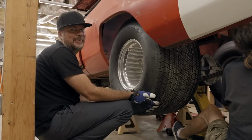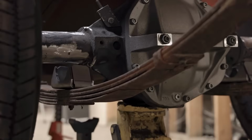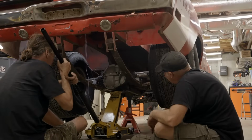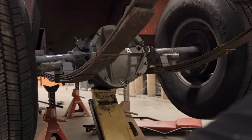I don't even care if it's not fast. It just looks cool. Let her down. Mike then needs to go forward. There we go. Ah, perfect. There we go. We have a plan. This rear end is gonna work.